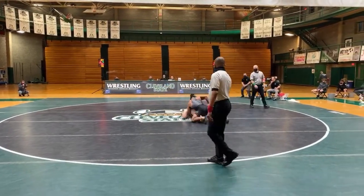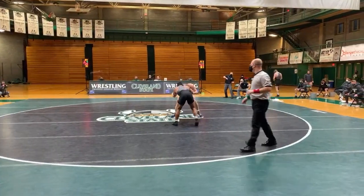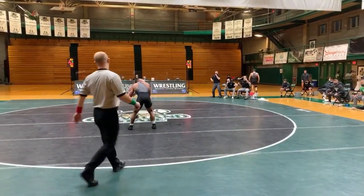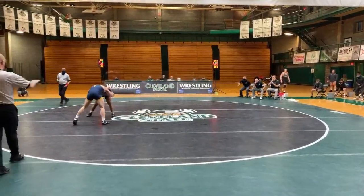35 seconds remains. There's another shot by Carmen. And Carmen has picked up his frequency of shots. He looks more active here. He's surging. There's a deep shot. Runs into an underhook.